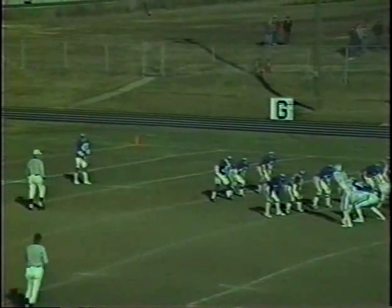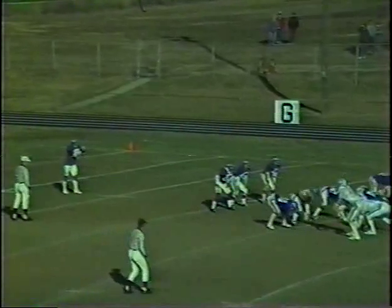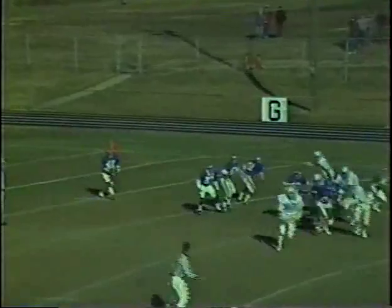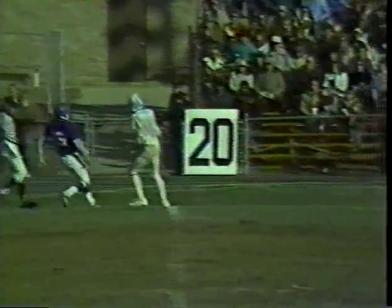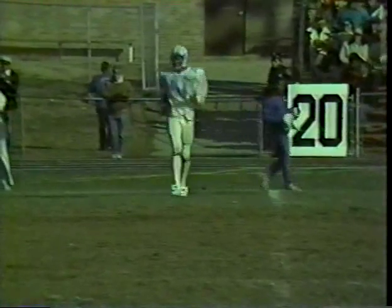Number 40, Fred Bush will punt. He's standing on about his 2-yard line. Gets it off, pretty good kick. Drives the receivers back all the way to their 35-yard line, and they watch it go out of bounds. Out about the 17, we'll call it. Beautiful punt by Fred Bush that time.